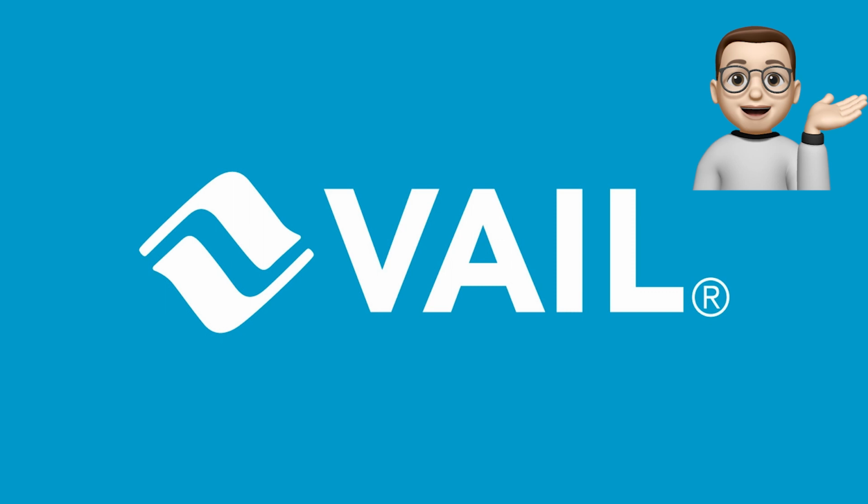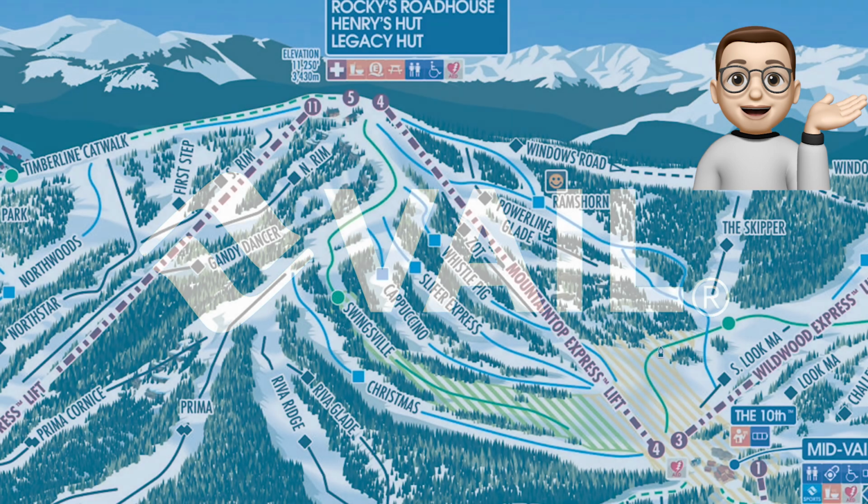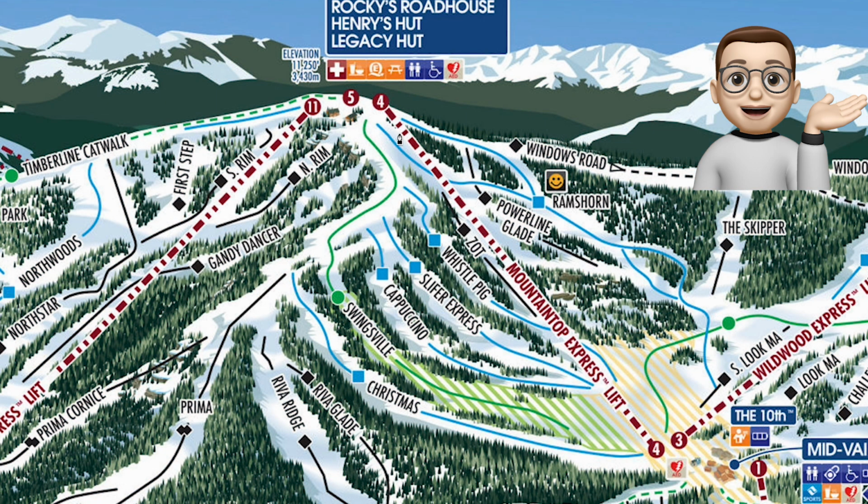It's one of the blues in the Mountaintop area, like I was talking about last week. The video starts out on Swingsville at the top of Chair 4, also known as Mountaintop Express Lift, so right up here. I ski down Swingsville until it turns left. I keep skiing and then I go down left onto Christmas, which is the blue that we're talking about today. It's a very quick run, so let's jump right into it.